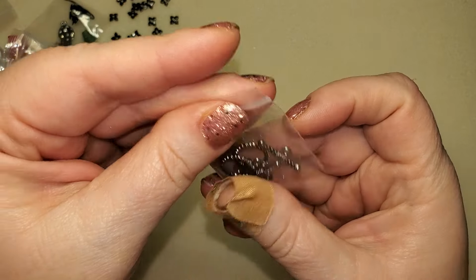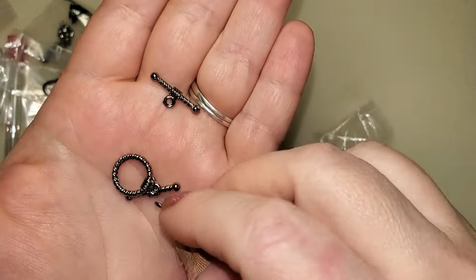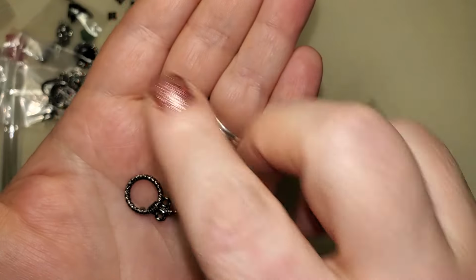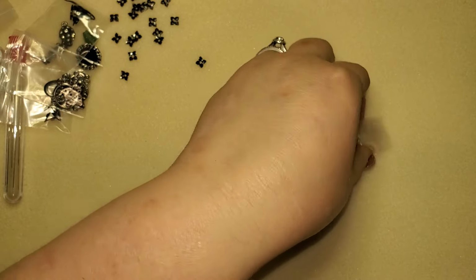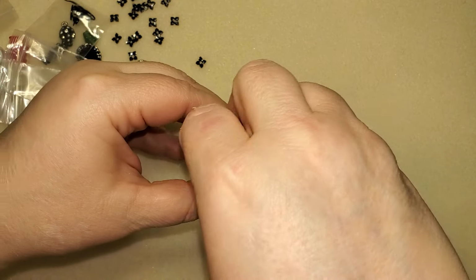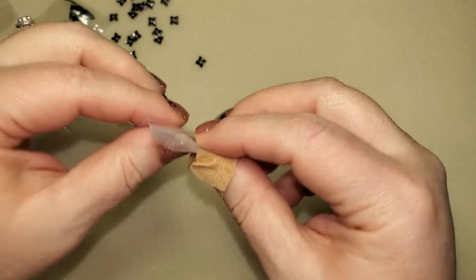All right. Next, we have our toggles. Ooh, these are some rope toggles. We have 2 of these. Again, you can use them as toggles, or you can use them as bracelet connections, necklace connections. I love a good toggle. Toggles are amazing. They're so versatile. They really are. You could take one and use it as a focal on a necklace. You could do so much with them.